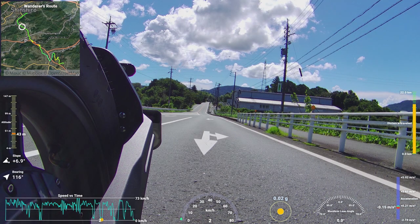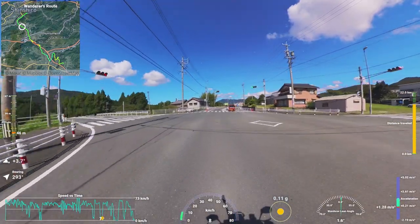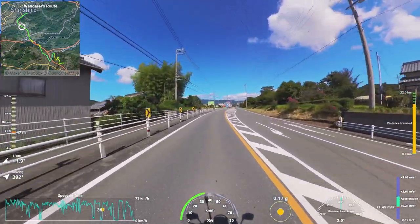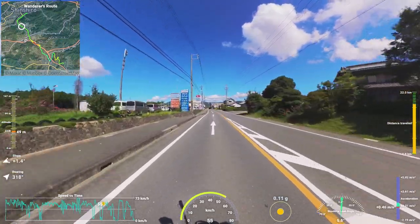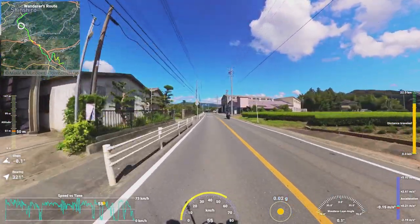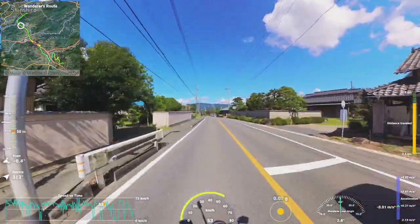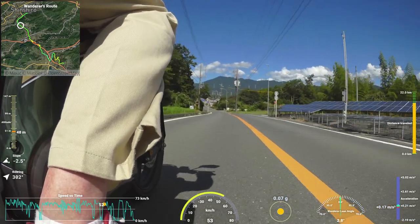It's quiet on the Super Soco when you stop at lights. There's no engine, so you hear all the other cars and birds and things like that. It's funny. That guy just passed us on the Ninja, he would have just gone to Tsukude Road Station. He's probably just coming back from there now.